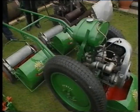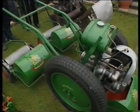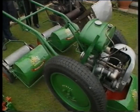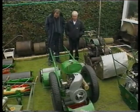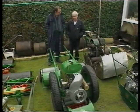Now, this is the business. This is like three rollers in one, a super mower. Smashing mower, this one. It's a Ransomes Overgreen, roughly about 1940s. And I actually used to use this one on Filey golf course.